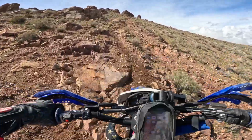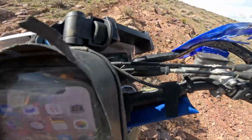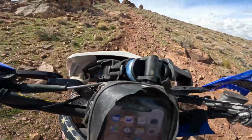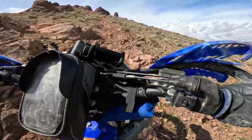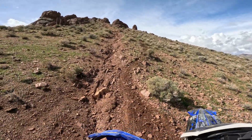of course, balance always plays a role in everything, but climbing up a hill that's just non-stop, there's no mercy. That's where that conditioning really comes into play. My forearms are just burning right now. It's very hard to hold on to the handlebars.